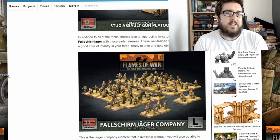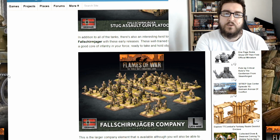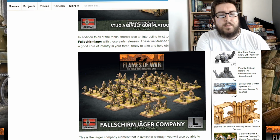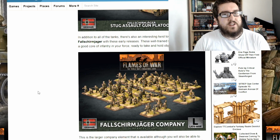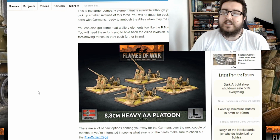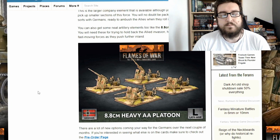So they've been showing off a few bits and pieces. You've got lots of Fallschirmjäger stuff, which is kind of cool. A lot of hardened veterans that have come from other frontiers and are now fighting in France as well, which is kind of awesome. So it's good news for anybody that likes Germans, because we've had this huge period where there was a lot of support for the US and the Americans, and now it's switching over to the Germans. And then I believe the British are sort of towards the start of next year, around February.